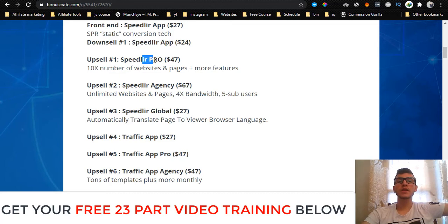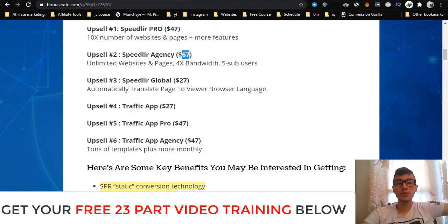Once you are hit with the upsell number one, scroll down to the bottom and click on no thanks. You're going to be hit with the second upsell. Yes, you're going to pay $20 more, but you're going to get unlimited websites plus 4 times the bandwidth and 5 sub users. The upsell number three is going to be the global version, which automatically translates the page to the viewer's browser language, for $27.